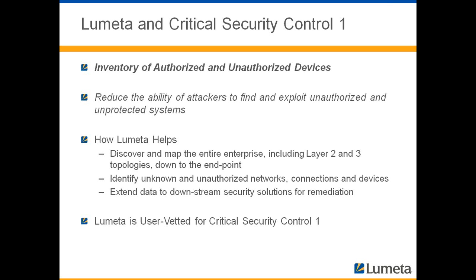So begin at the beginning, as they say. Critical control number 1, the inventory of authorized and unauthorized devices. The intent of this control is to reduce the ability of attackers to find and exploit unauthorized and unprotected systems. So Lumeta helps here with the discovery and mapping of the entire global enterprise, your layer 2 and layer 3 topologies all the way down to the endpoint, to identify any and all unknown, unauthorized networks, connections, and devices.